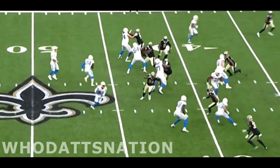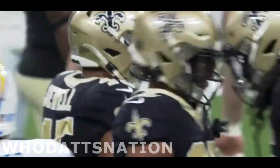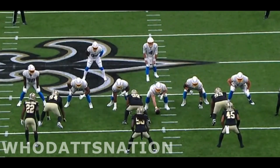Ascension is now in that competition for that third wide receiver. Receiver on the reverse. They stayed home again on Joe Reed, second-year wide receiver out of Virginia. There's a loss of a yard. Gray's there on the stop. Man, Gray, you can't see him. He's going to be outside on the left.